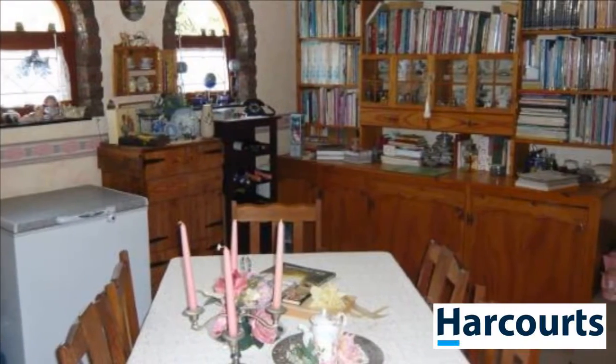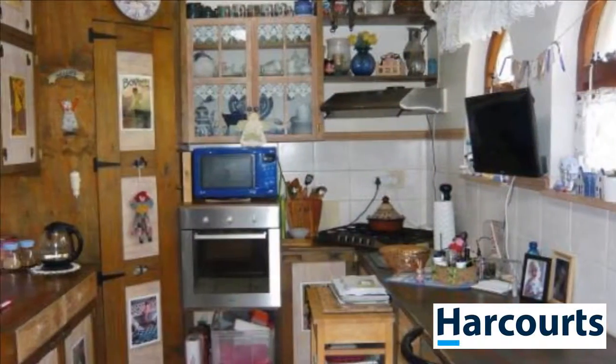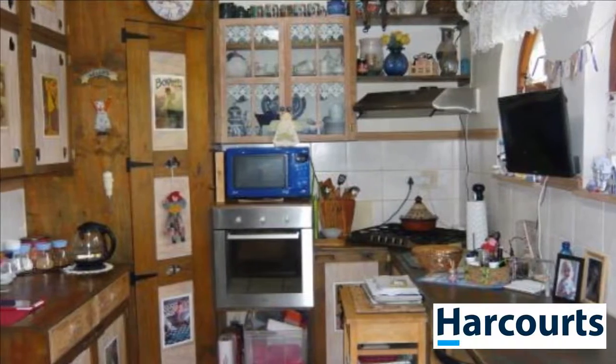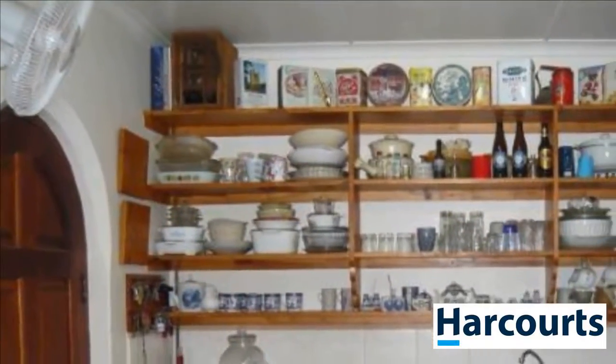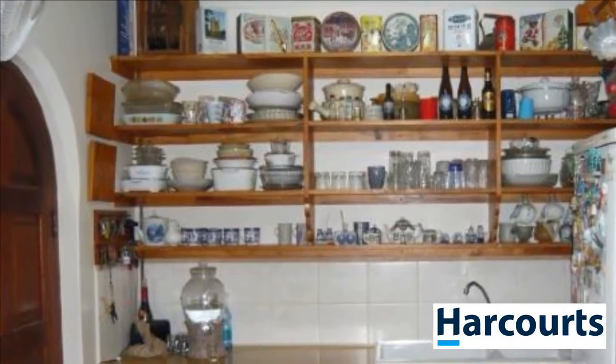Special features include a tool shed, water tank, solar system, wooden decks, a study or sewing room, and the house is situated on a 1656 square meters plot, perfect for children and pets.